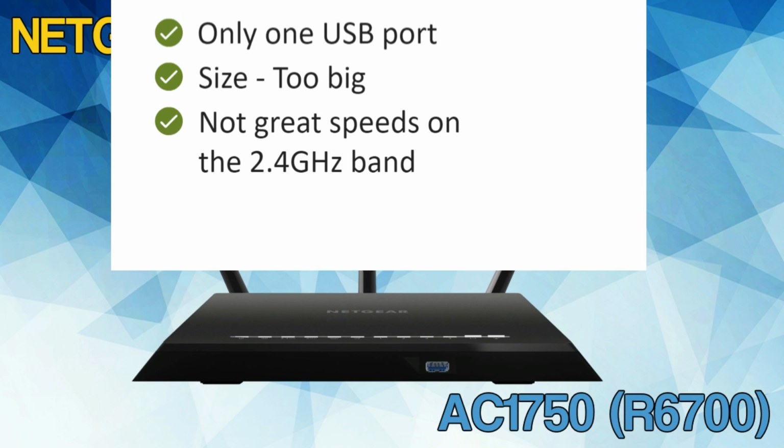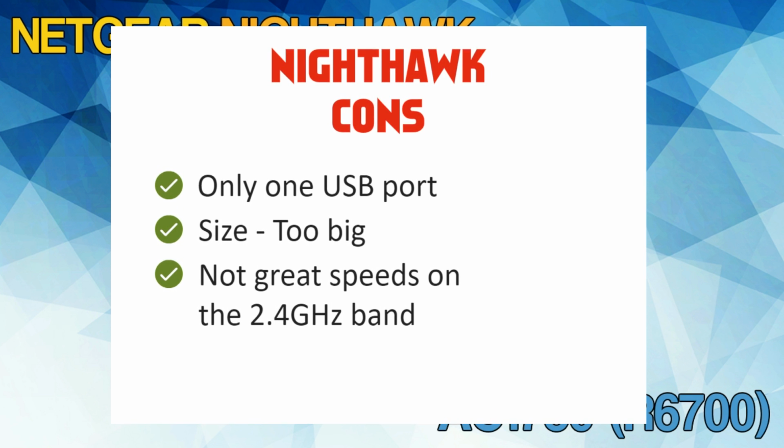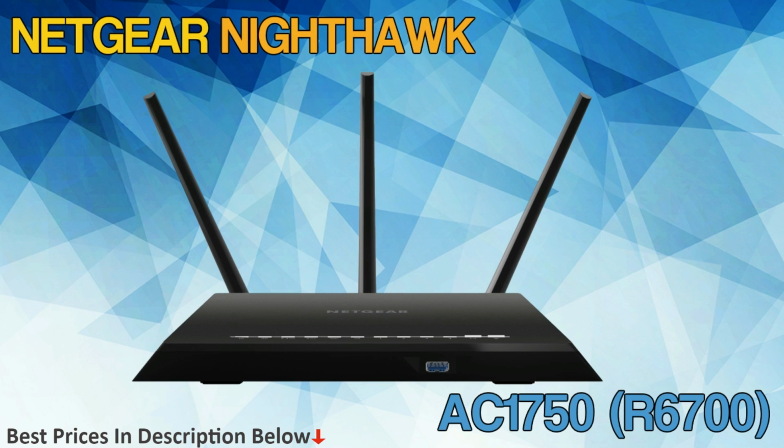The cons are it only has one USB port. Some people find the router just too big and too unwieldy, and some people complain of not great speeds on the 2.4 GHz band, which is not really a big deal since most people use the 5 GHz band. Overall, this is a high-performance router and just a small step below its big brother, the R7000.